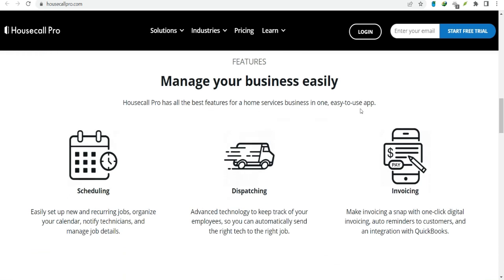So there you have it. Checklists are your secret weapon to a more organized, efficient, and less stressful service business. It's time to harness their power.